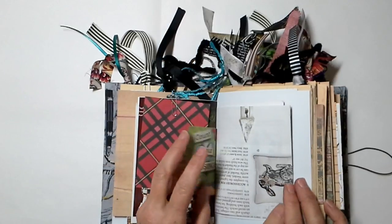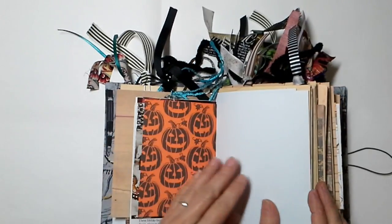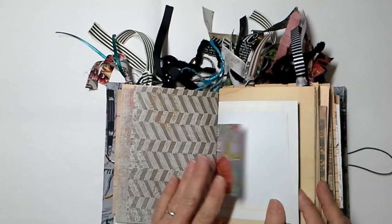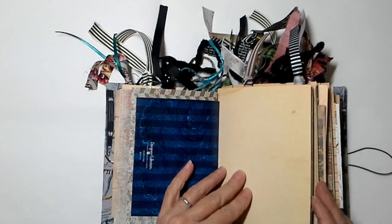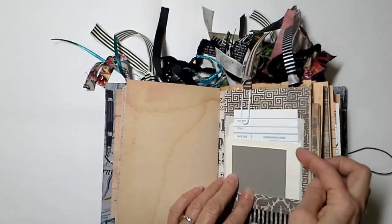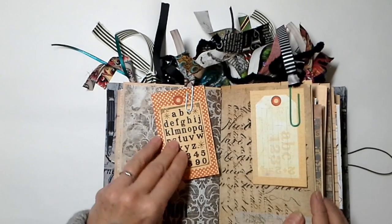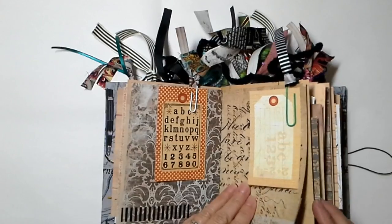More cards to play with. These are like Project Life cards, so you can write on them. Halloween. Geez, does it really seem that long since Halloween? Oh gosh, the year's speeding by. ATCs for you to play with and a library card. This is a sticker, so you can play with your library card and then stick it on something. It's a library card and a pocket.